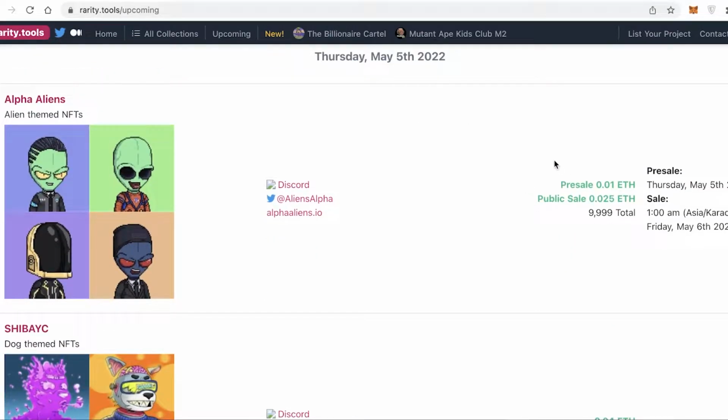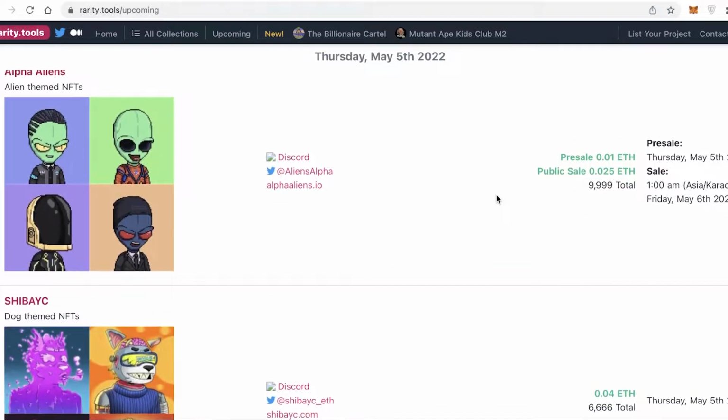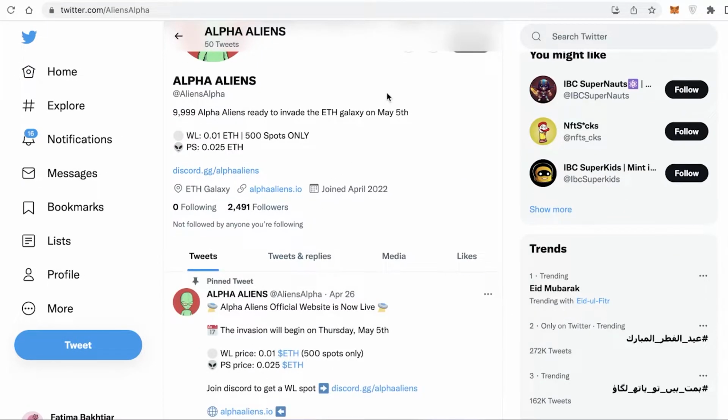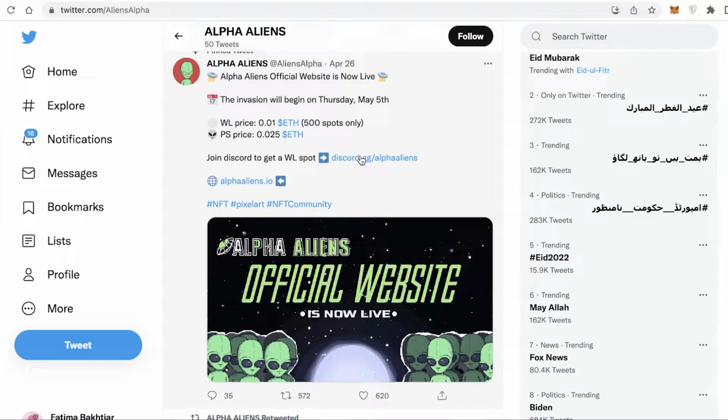So you will be able to manage your schedule accordingly, and not only do they give you the date, but you also have the specific time for when they are going to be available, so you can take a look at the collection. You can also click on the Twitter handle over here to get more information. So you can see that there's also a Discord, and there's also a website, and you can take a look at the starting price, which is 0.01 ETH, and the PS price will be 0.025 ETH as well.